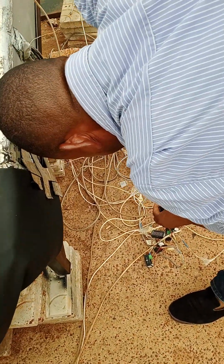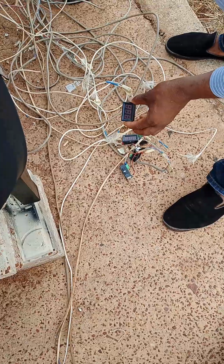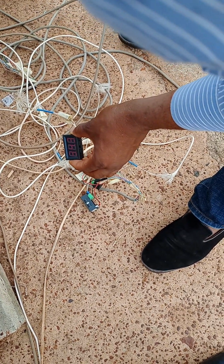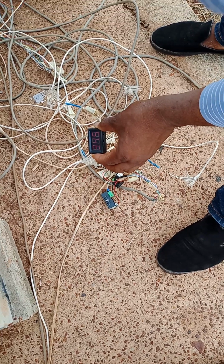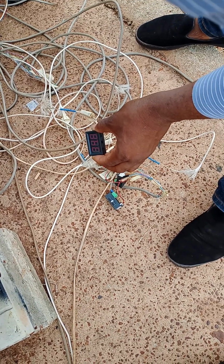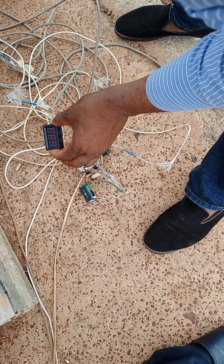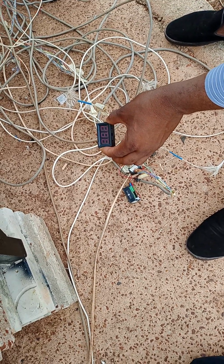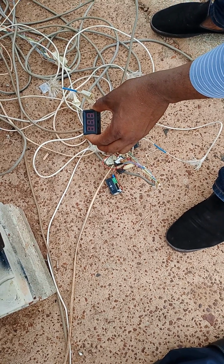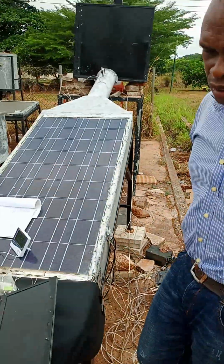If you leave it for some time, you can see it's rising: 33.6, 33.8, 34, 34.2. So you can see it has gone beyond ambient. This is about 34.6 now, but we are getting 33.0 degrees centigrade for ambient. For the top of the PV panel, it is giving us 34.9, 35.1, 35.2, and rising. So you can see about a 2 to 3 degrees centigrade difference, showing that the meter is good.